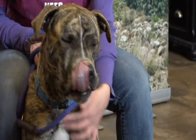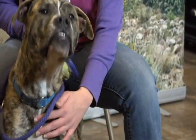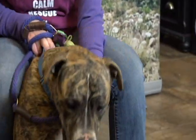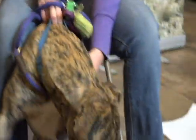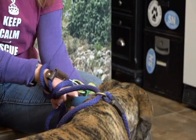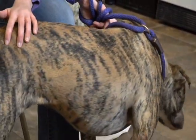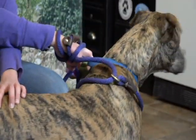This is Reef. He is a Boxer Greyhound mix. He's 4 years old and he's a male. He's really sweet and affectionate, but he's also a very active dog. He's really great. He'll need some training, but I'm sure he'll learn fast. And he would love it if you'd come visit him today. Again, this is Reef, and he is a Boxer Greyhound mix, 4 years old, male.